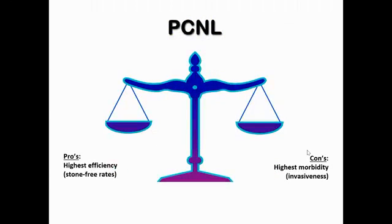Now we all understand that PCNL is the most efficient way of taking care of upper tract urolithiasis, especially the moderate and large volume stone disease, because of its highest efficiency in achieving stone-free rates and achieving complete clearance. On the other hand, as opposed to other modalities, PCNL also has relatively higher morbidity, we all understand.